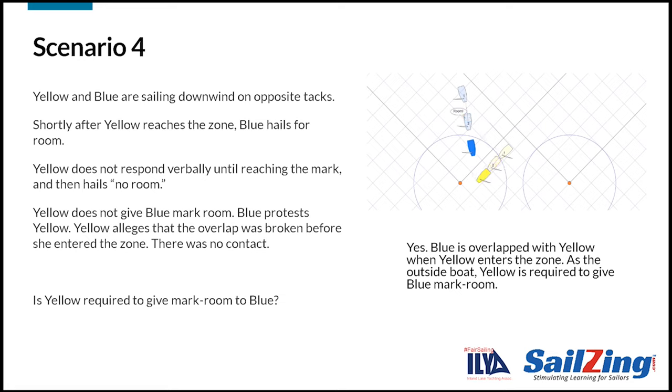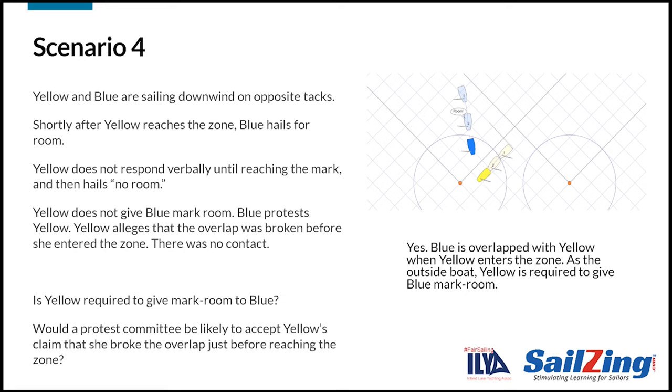Again, the answer is yes. Blue is overlapped with yellow when yellow enters the zone. As the outside boat, yellow is required to give blue mark room.